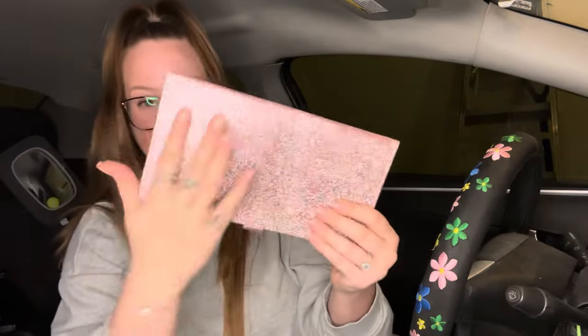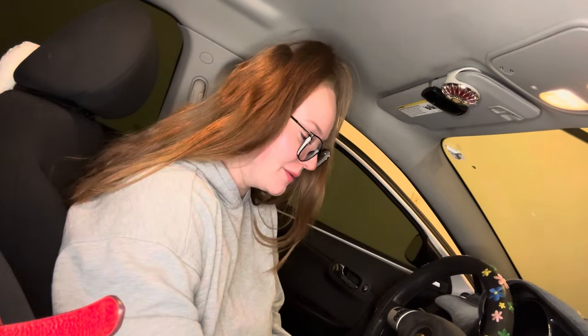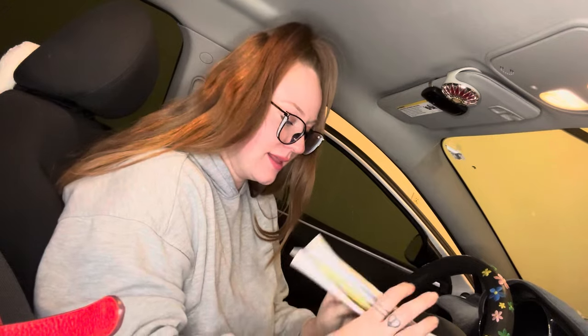The glitter is falling off. I don't know if you can see that on video. She is falling off already. I just went through my entire glove box and I actually don't have up-to-date registration printed out or whatever. Yikes! I do have it on my phone though. But this is all of my oil change paperwork. I keep that. I don't know why, because I'm a boomer maybe.